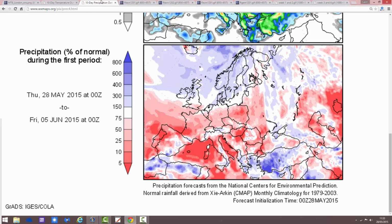The rainfall anomaly for the coming week, 28th May to 5th of June, showed that it's going to be a bit drier than average down in the south, wetter than average up in the north. Still the same pattern that we have through May, bringing the jet stream more or less through the country. High pressure sitting away to the southwest, keeping southern counties dryish, not completely dry, but driest down there, with the wettest weather in the northwest.